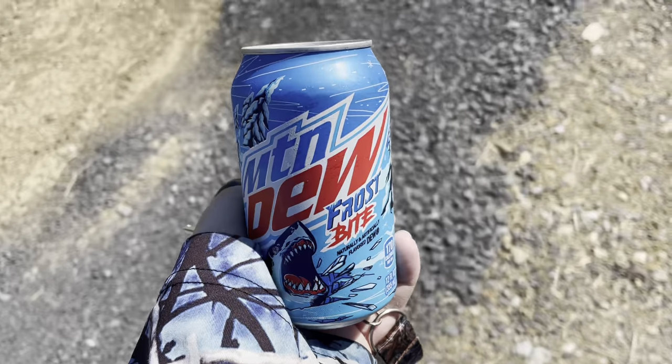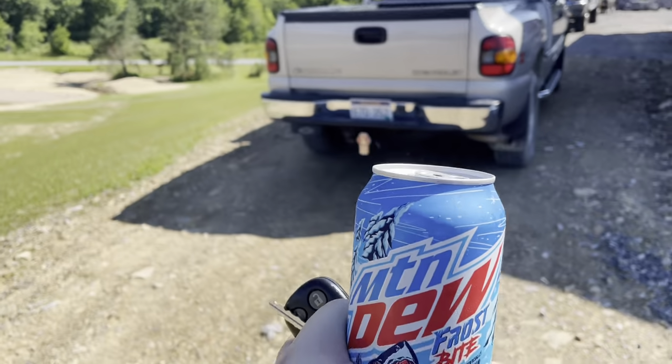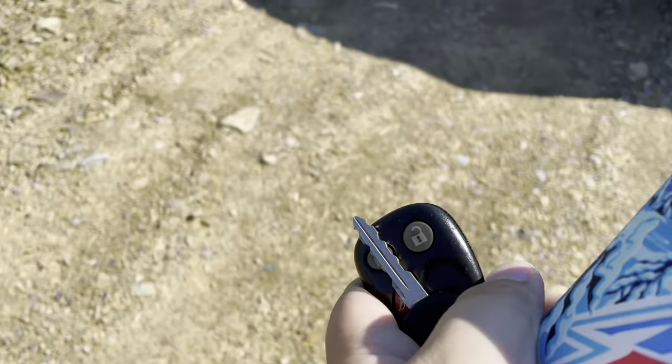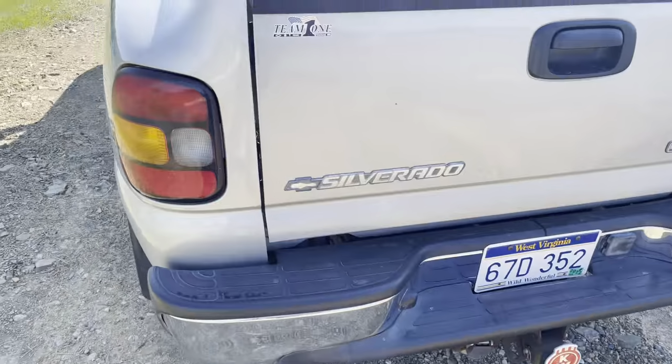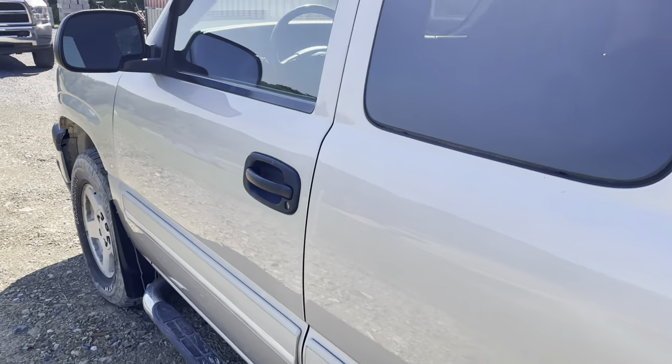All right, so it's only like a half hour or 15 minute drive, but we went ahead and grabbed us a Mountain Dew Frost. We got the keys to the step side Chevy, and let's get headed to my grandparents.